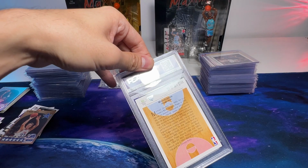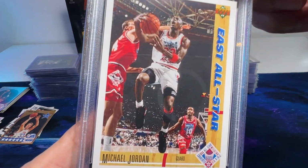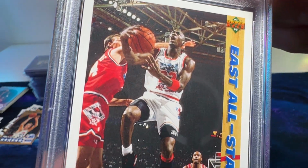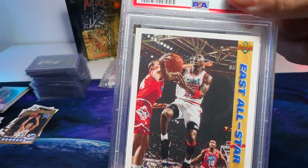Yep, I don't want to reveal the grade first. I want to keep it a mystery. It's definitely an 8 or 9, that's for sure. What do you guys think? Let's guess. The corners are really bad, I would say. So I'm going to go with an 8. Probably an 8. And this is probably worth 30 bucks, I guess.